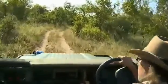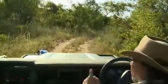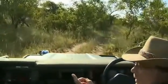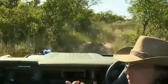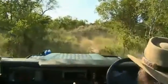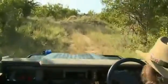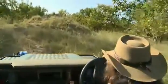If it wasn't for that day's tracking, we wouldn't have found the elephant. There used to be a road, a little track that went through this little drainage line, because there's an old hyena den where those elephants are. But I don't. Gee, it's been years. Too many years. We're not going to see them from this angle.